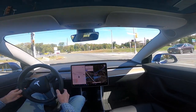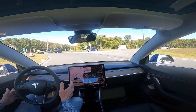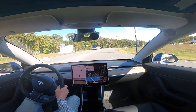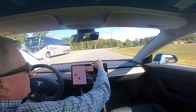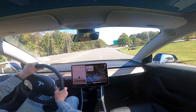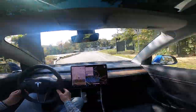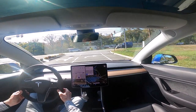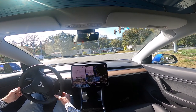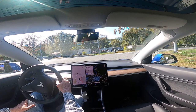Now you got a clear shot. You should easily be able to do this. But again, you can't. This is where we need to go, and it cannot. There is no turn on red here. And so, no, it was going to turn on red, and I cannot.